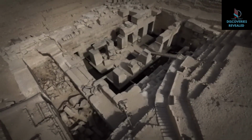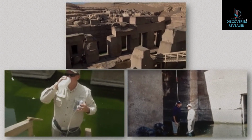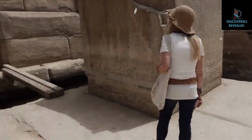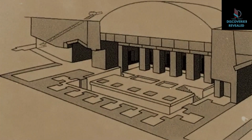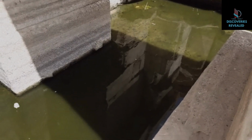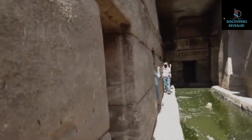One of the most captivating aspects of the Osirian is its underground nature. Using modern seismic technology, researchers have discovered that the structure extends at least 50 feet below the current floor level, indicating that what we see today is only the uppermost part of a much larger complex. Seismic tests have revealed hollow chambers deep within the structure. This suggests hidden secrets yet to be uncovered. However, water constantly fills these depths. It makes it impossible to pump out and explore the hidden areas.